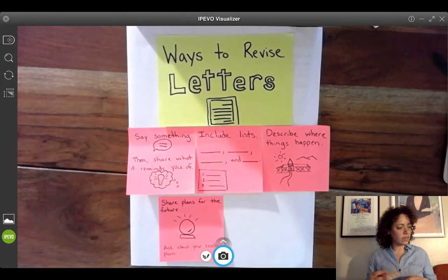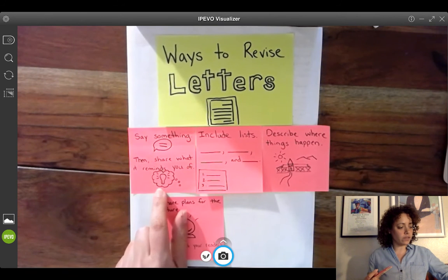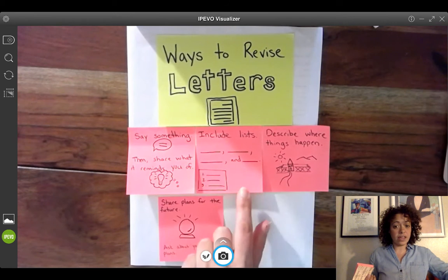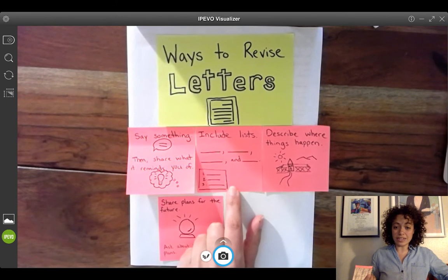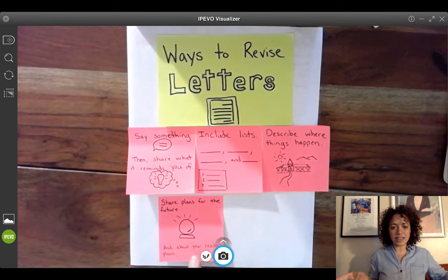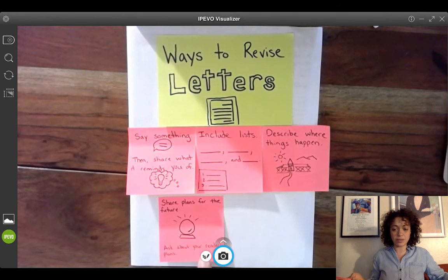But quickly, let's just review the four that we have already studied. The first one was saying something and then sharing what it reminds us of. Then we talked about including lists, making sure we have commas properly included, describing where things happen, and then, of course, sharing our plans for the future and asking readers about their plans.